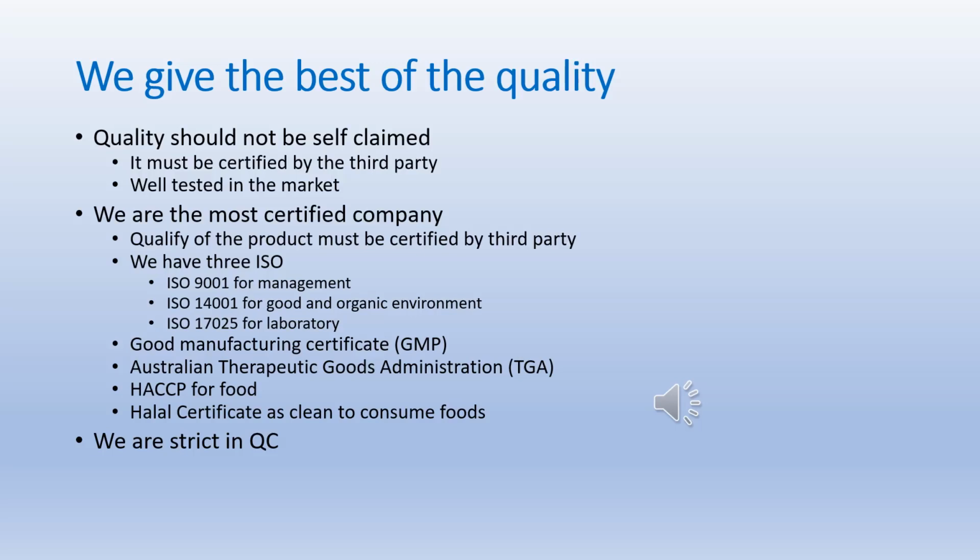So our laboratory can do the QC check. When we export, we can use our own laboratory to do all the QC checks before we export. We also have good manufacturing certificates, GMP. In Malaysia we have 2 GMP, and in India we also have a few. We also have GMP in Indonesia, in China, in so many places. We are the expert in GMP. Secondly, we also have the Australian Therapeutic Goods Administration, the TGA. We are the first company in Malaysia to get this TGA from Australia. We also have HACCP for food. Last but not least, we also have the halal certificate, as clean to consume foods.